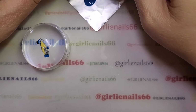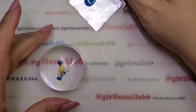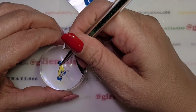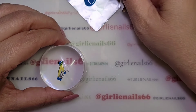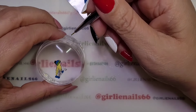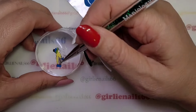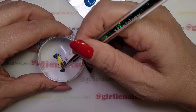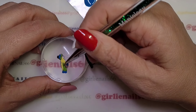Okay, so I want a green. Hang on. Okay. So yeah, that's why I use the Sally Hansen and then the Sinful Colors. The Sinful Colors aren't a quick dry, but you know, if I don't have the color in the Sally Hansen, then I'll go to Sinful Colors.